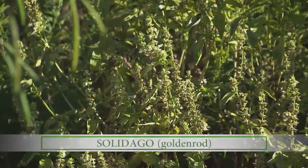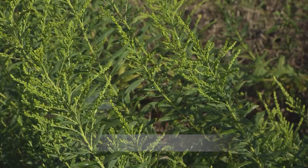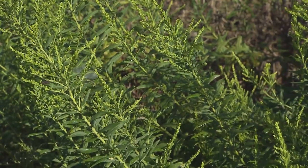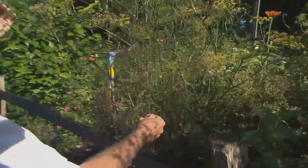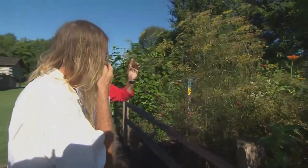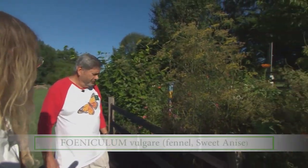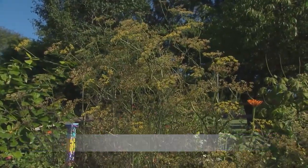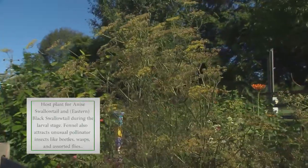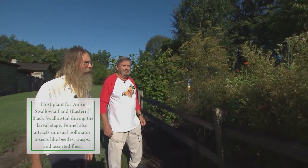And of course goldenrod here behind it. We have to thin it occasionally because it takes over. It likes to move throughout the bed. Dan, I love the fennel. It's so big and it smells so nice. It's just such a beautiful aroma. It's a great plant for our garden. It's the host plant for the black swallowtail. And fortunately for us, it's a perennial, so we don't have to plant it every year, and it gets larger and more stems come out each year, so it's a great plant for us.